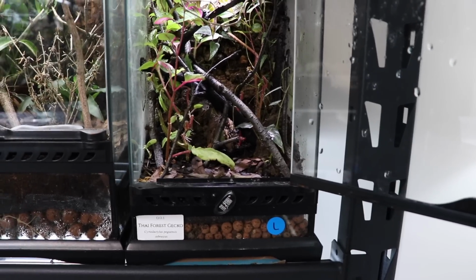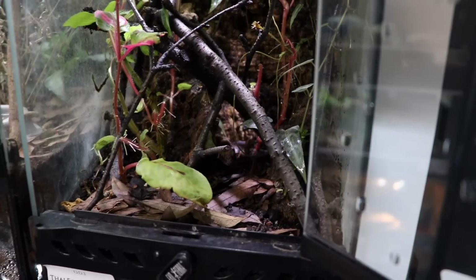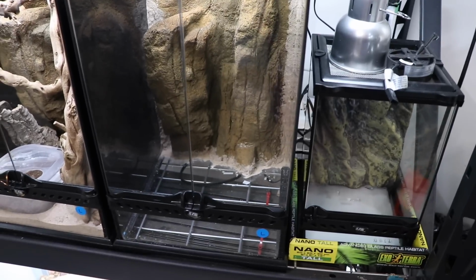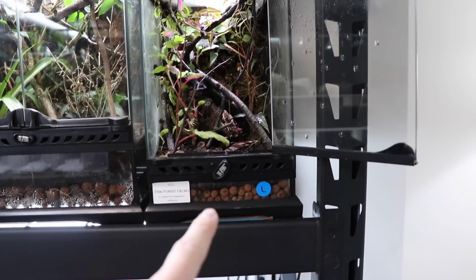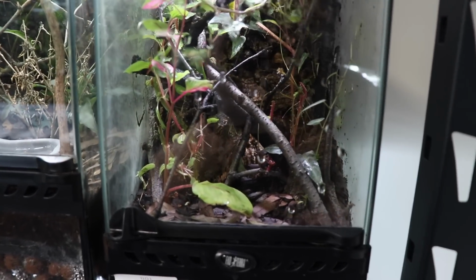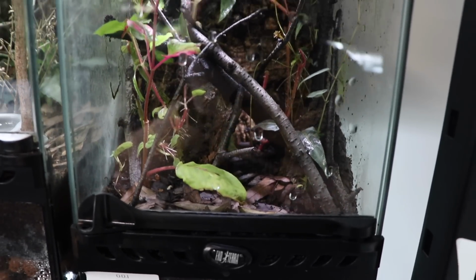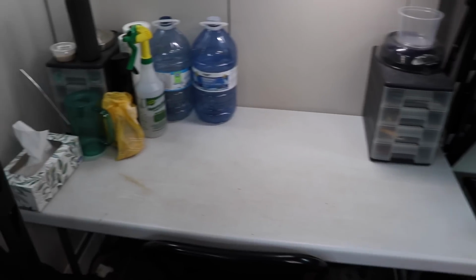She's a female, so she doesn't have the best vocal cords on her, but males, whew, they produce quite the song. And yes, like I said, we will be setting up this enclosure for her, and we will probably be getting a male as well, because we can truly show you how epic they are and how they deserve more recognition in the hobby. We do have a little setup here, a desk.